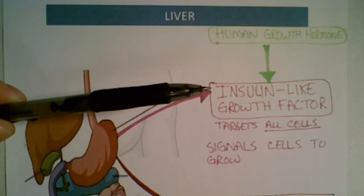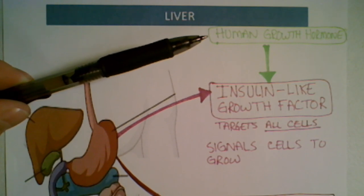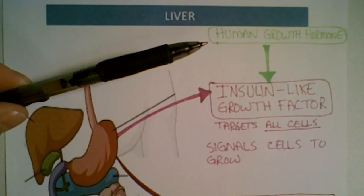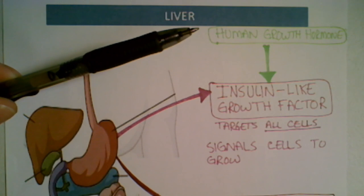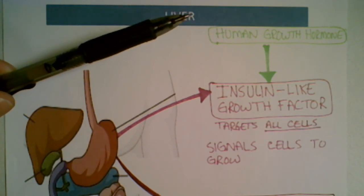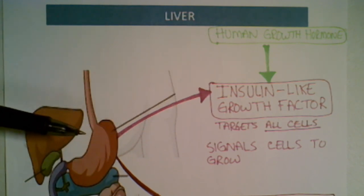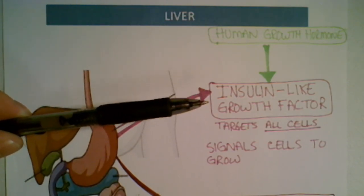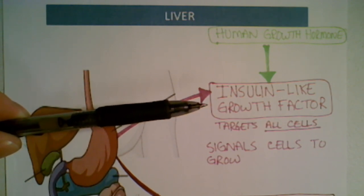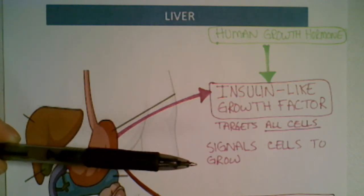Remember, it's the liver that makes IGF-1, insulin-like growth factor 1. So this comes from human growth hormone. So remember, we go back to that handout 14B, and the growth hormone releasing hormone in the hypothalamus releases human growth hormone in the pituitary gland, which then flows through our bloodstream to our liver, tells our liver to make insulin-like growth factor 1.